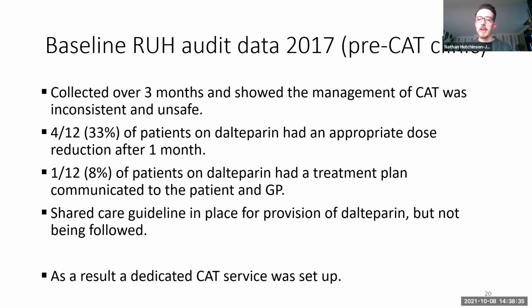Now, this was back when nearly all our patients were on low molecular weight heparin, so it was really focused on that. Dalteparin has a dose reduction after the first month, which we would use for most patients with CAT, though not necessarily all. We found lots of those patients weren't having appropriate dose reductions or weren't on the appropriate dose according to their weight. We also found very poor communication between secondary care and primary care about choice of anticoagulant, treatment duration, and ongoing monitoring and management plan. And as I mentioned earlier, there was a lovely shared care guideline which nobody was using and nobody seemed to know about. So there were lots of problems.